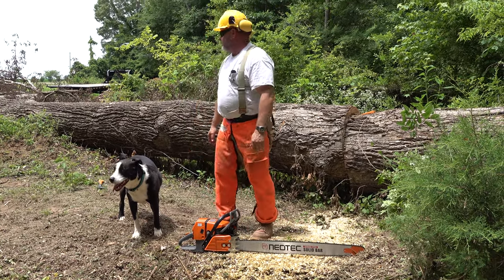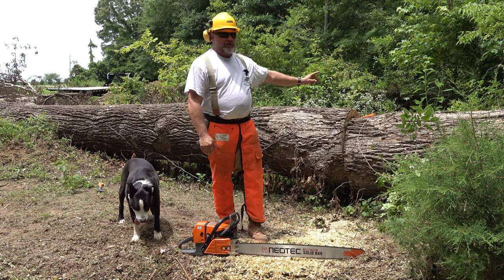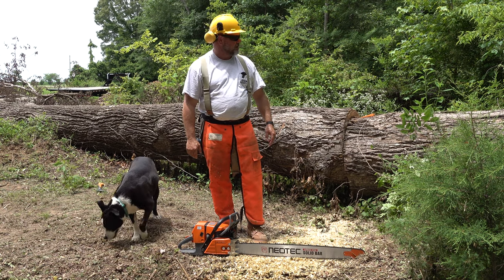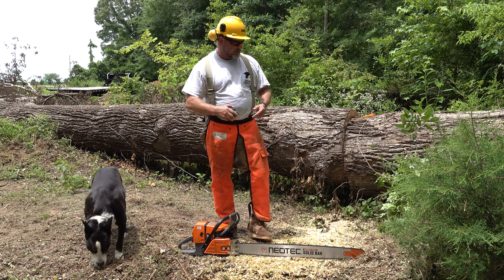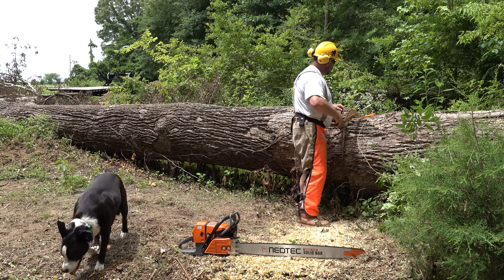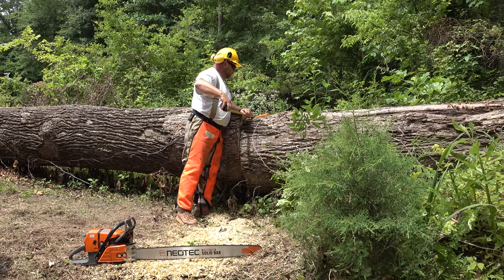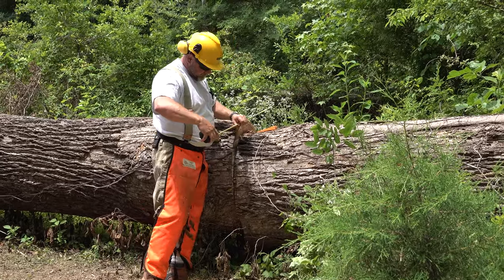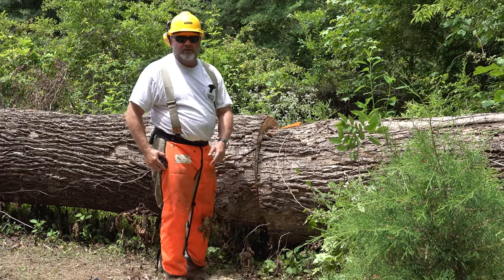Now I only have to do about 25 more cuts, and then I don't even know if we have a tractor big enough to pick this up. I don't know if Big Red will pick that up or not. That's a 9 foot long log, and I think it's 42 inches on that end. I'm going to have to guess. I can't even get to it over here. It looks to be in the 30s, like 34, 35 inches right here. Maybe, it's really hard to tell.